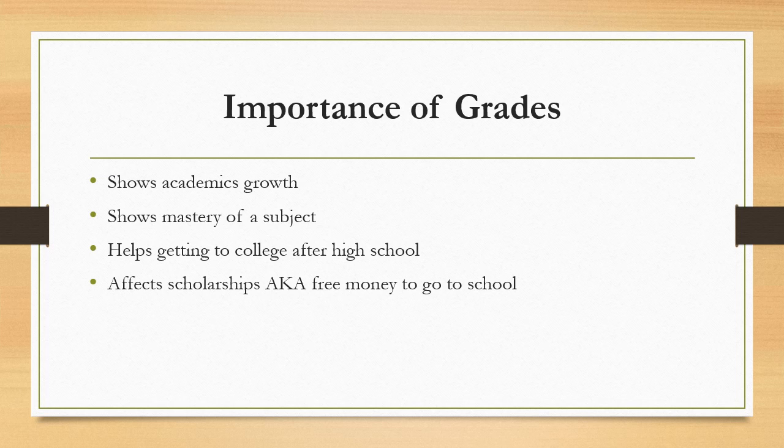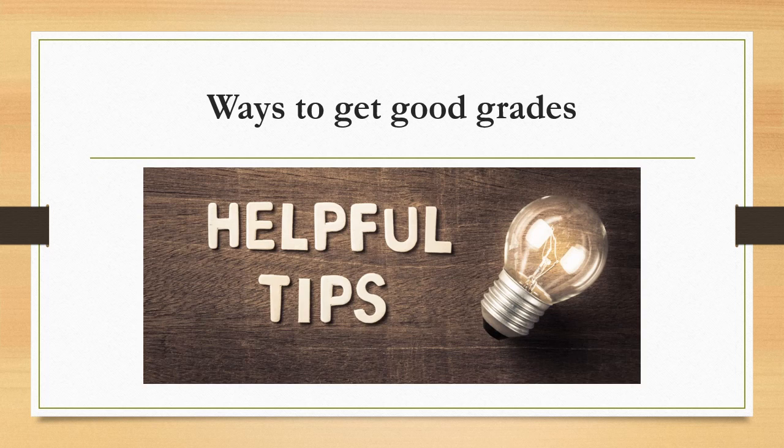They also help with getting into college after high school. Something that students will run into in high school is cumulative GPA. Cumulative GPA is your grades combined from 9th through 12th grade, and this is something that colleges look at to admit their students or also give them scholarships, which is also known as free money for students to go to school. And if a student has good grades, they will have a higher chance of earning scholarships or free money to go to school. So students, it is important to go over your report card and your progress reports with your parents to see where you can improve on your grades.